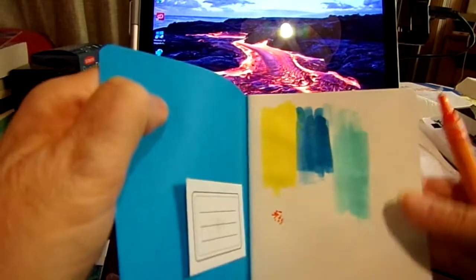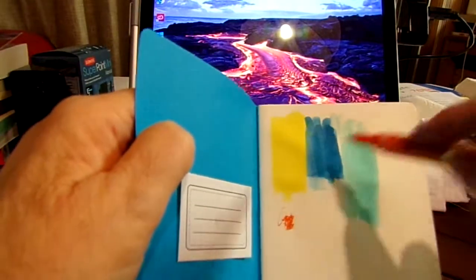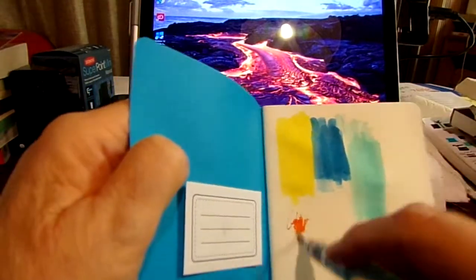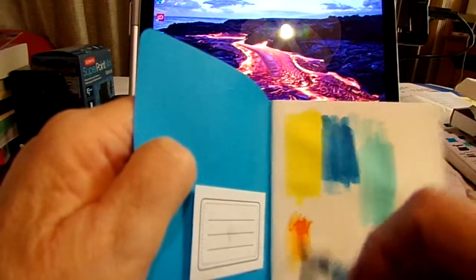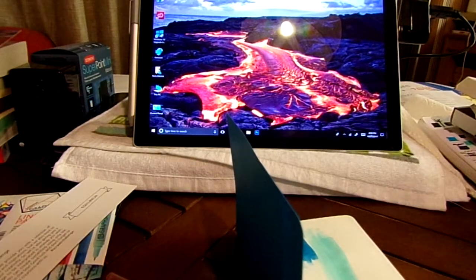That one I didn't get as much as I got from these three colors. I don't know why, but it just did not want to come out. That'll make a nice good skin tone. Really light. That'll make a nice skin tone. For some reason, though, this orange does not want to come out.